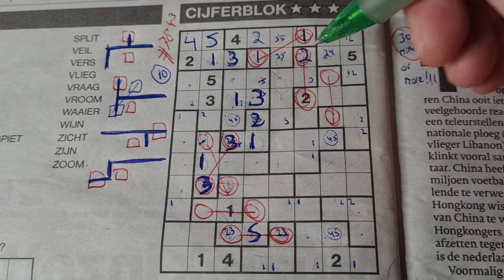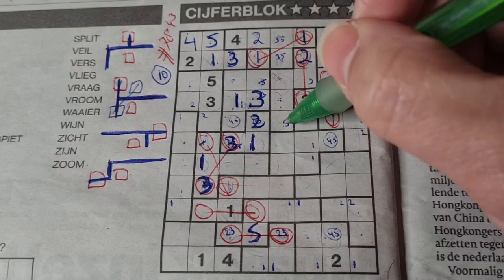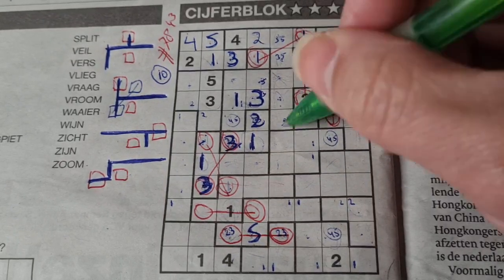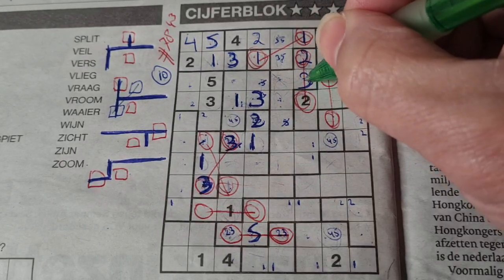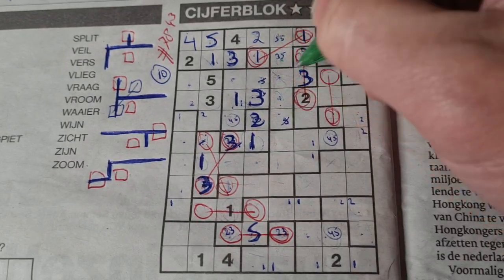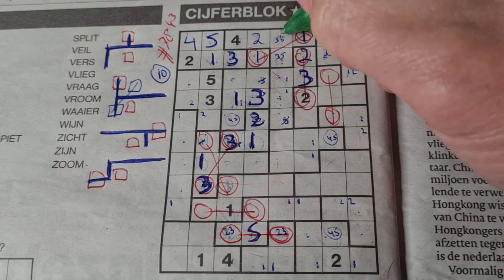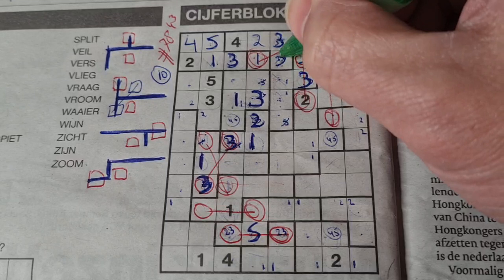Then, let me see, these 3 boxes surround a 3, can be a 3. There's going to be a 3. So the only place left for 3 in this area should be there. Okay. This box can be a 1. So the 1 could be here, could be there. 3 and a 5. We have a 3 now. So no 3 there. 3 should be here and a 5 goes in there.